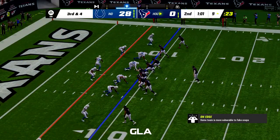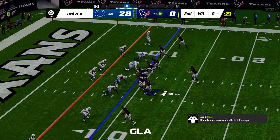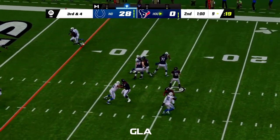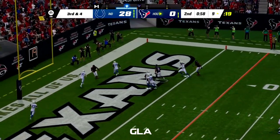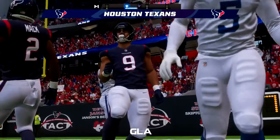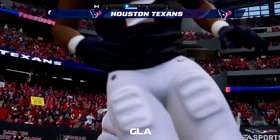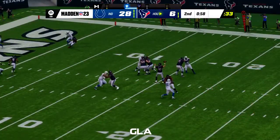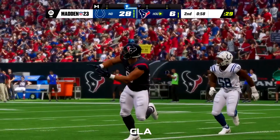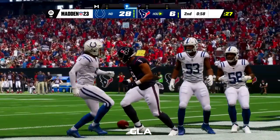Here's the 7th play of this drive. This is 3rd and 4. And they'll throw again. Here's Mills. And that is caught. Touchdown, Texans. Brevin Jordan. A 9-yard touchdown grab. And the Texans are on the board here in the final minute of the first half.